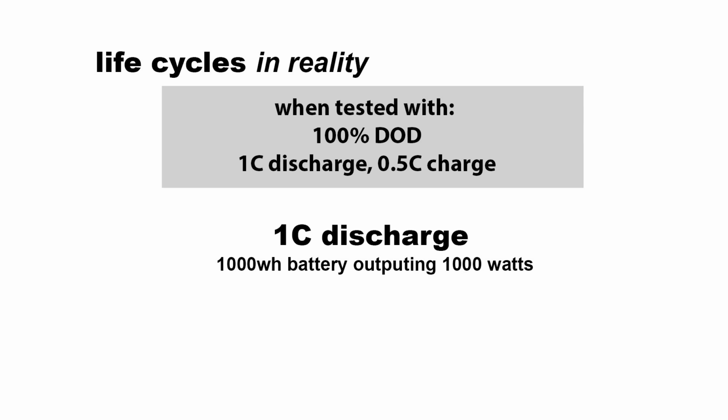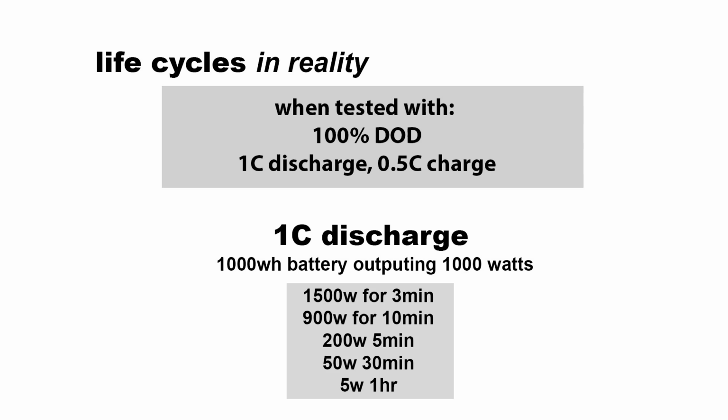You're probably doing something more like this example here, where you're going to be doing some high loads. You might even do higher than a 1C discharge, right? But it's not for an extended period of time, and it's not the entire capacity. And then you're probably going to do a bunch of moderate loads, and you might even find that you're doing small loads for extended periods of time, like maybe you're just charging up an iPad or something.